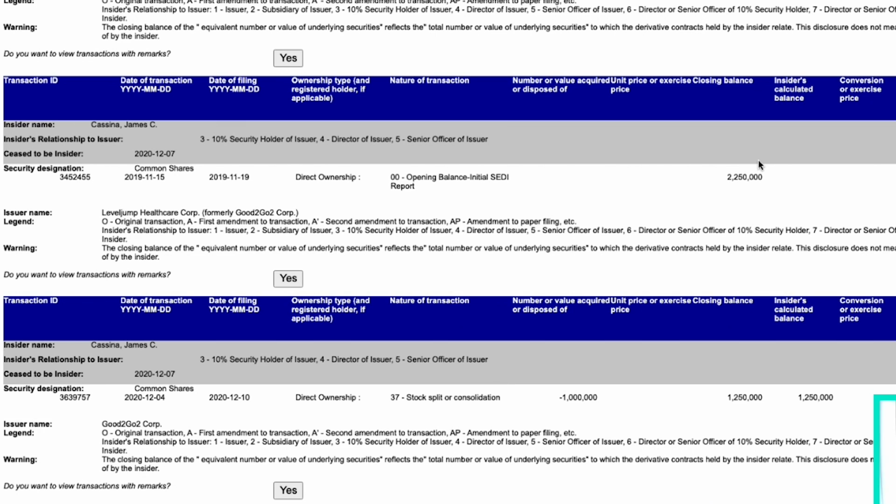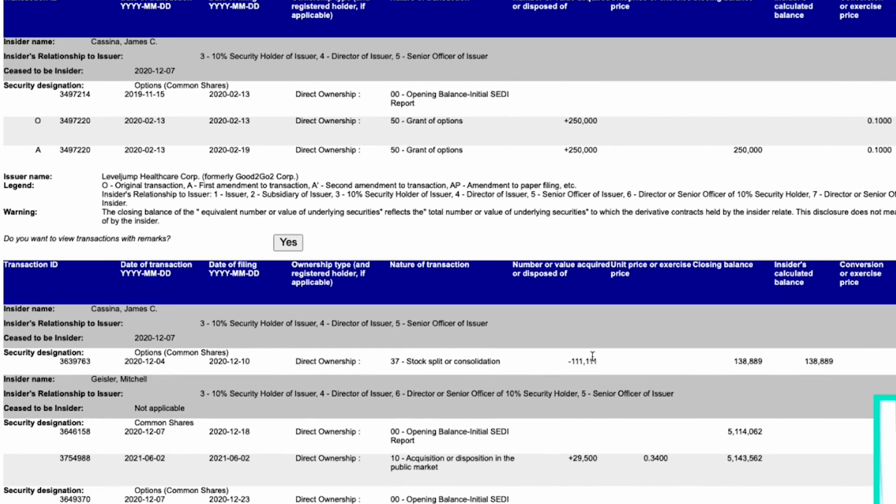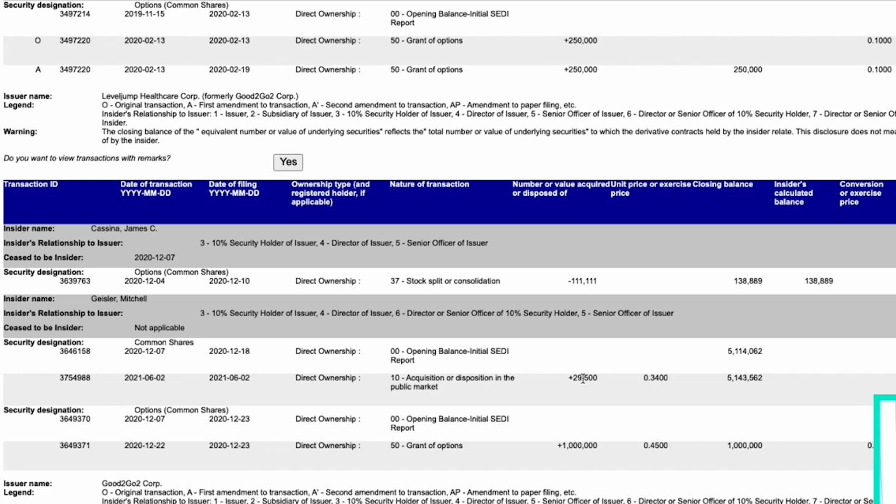Looking at the insiders of this company, not much action is going on. No one's really buying or no one's really selling. There's some options being exercised. There's some stock splits that are happening. There is an acquisition by the CEO. He bought about 29,000 shares at a price point of 34 cents. So he was willing to acquire shares on the public market for 34 cents per share.